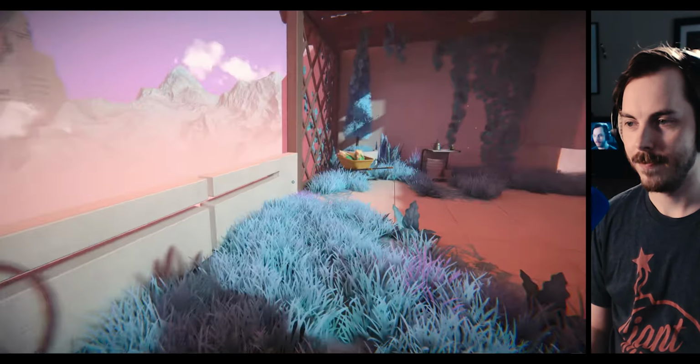Cool little computer console here. Oh, and we're mixing in photos as well. Okay. Cool. You have some sort of molecule here, and the roots of a plant.